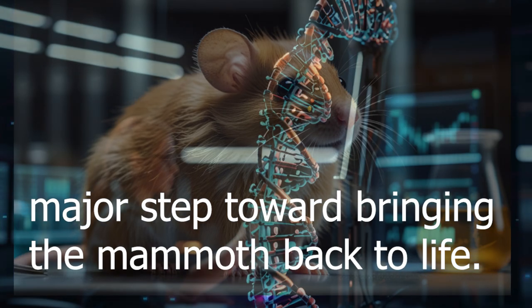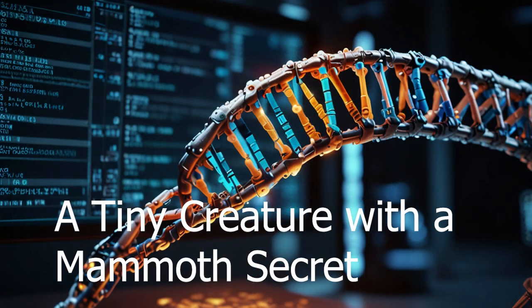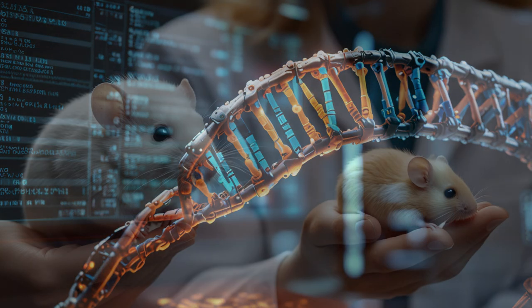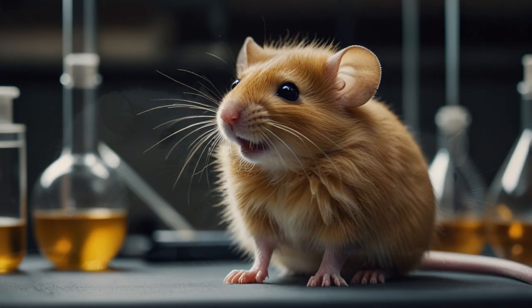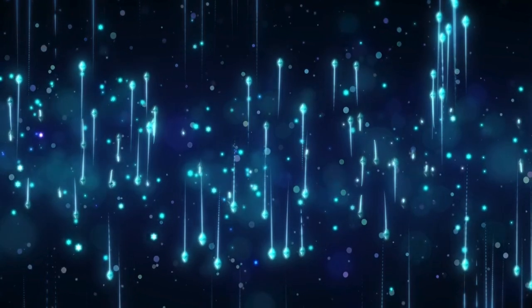A tiny creature with a mammoth secret. At first glance, this lab mouse might not seem like anything special. But look closer. Its fur is 3 times longer than a normal mouse's. Its whiskers are curly, and its coat has a wavy, mammoth-like texture. The scientists behind the project claim that this mouse is living proof that we can recreate traits from extinct species. But how did they do it?